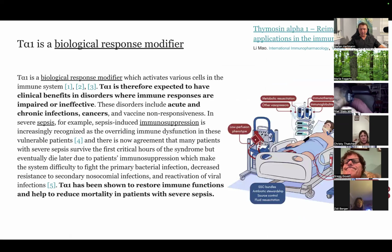So thymosin alpha 1 is a biological response modifier. TA1 is therefore expected to have clinical benefits in disorders where immune responses are impaired or ineffective. These disorders include acute and chronic infections and cancers. TA1 has been shown to restore immune functions and help to reduce the mortality in patients with severe sepsis. So a big problem in the ICU is even though you can get the patient through the acute infection, because of the experience, they can often die afterwards, and they don't thrive after a sepsis event.